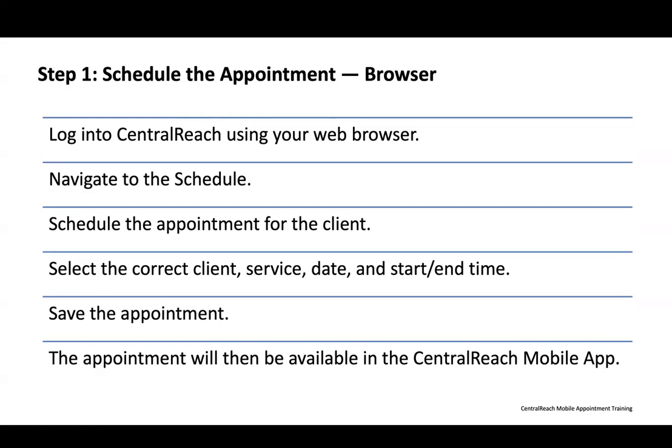The first thing you want to do is schedule the appointment in your browser. This is done on your computer, just like normal. You're going to schedule the appointment, and it should be scheduled before you start your session. A good practice is if you see a VIP at the same time each week, you could create recurring appointments on your Central Reach calendar. That way, when you go into session, you're good to go. You're going to navigate to schedule the appointment for the client. We're going to make sure we select the correct client, service date, start and end time, and billable code, and we're going to save the appointment.